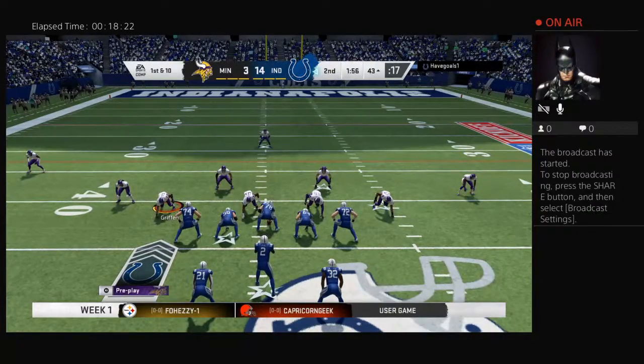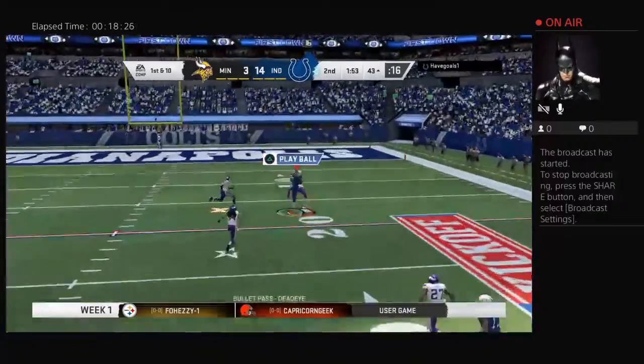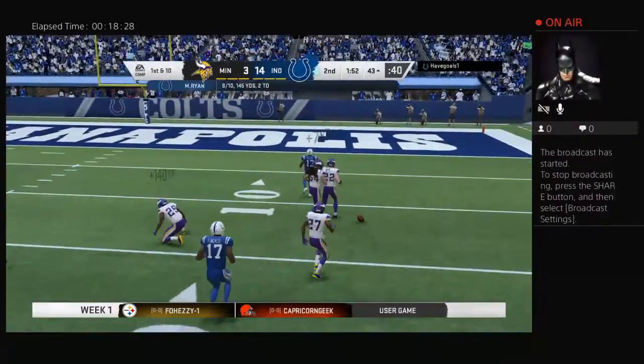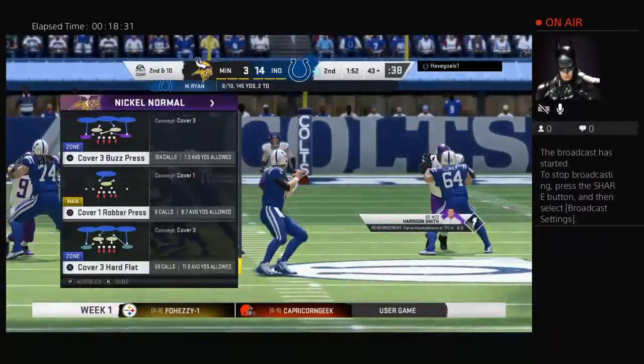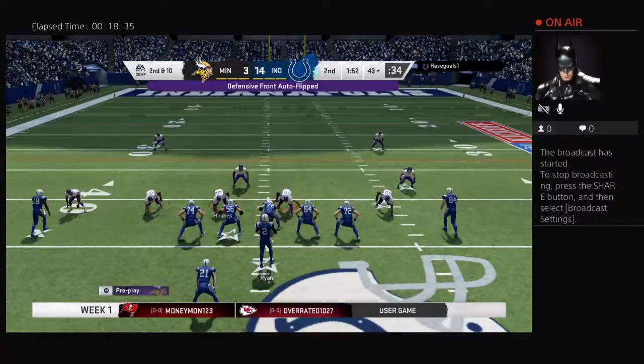Right there in the middle. 55. Hey. Let him go. They'll throw on first down with Ryan. Oh, that was dangerous. Threw it into coverage, almost picked, but instead they'll keep it on second down.